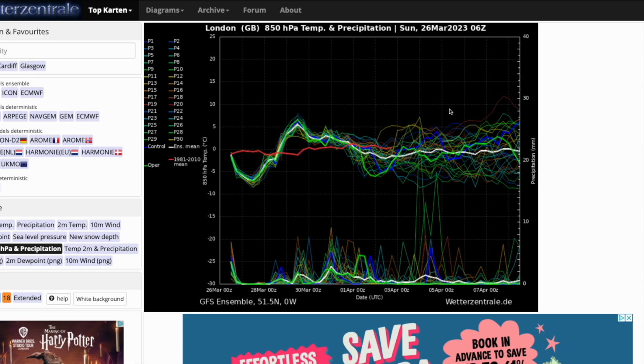Nothing really getting much above 5 degrees, a few flirting above it right at the end, but no consistent signal of 5 to 10 degrees, which is the upper air temperatures you'd want if you wanted warmer and drier conditions.